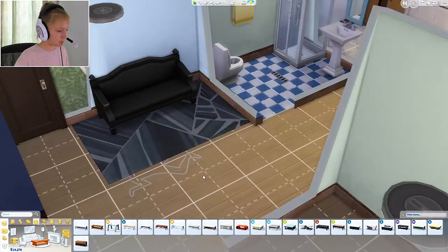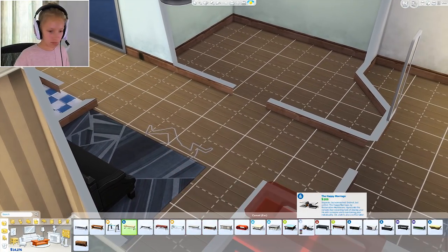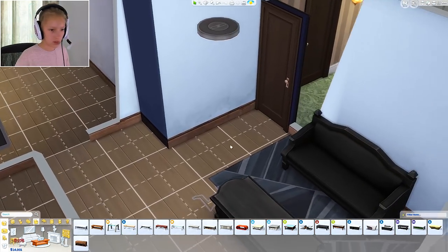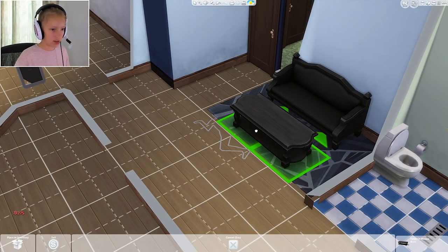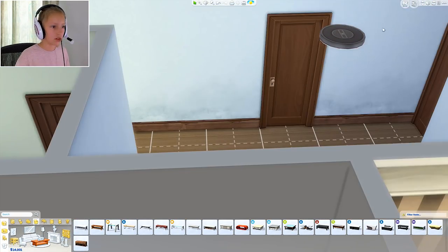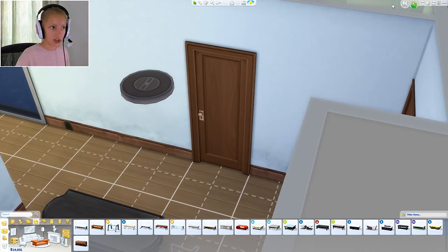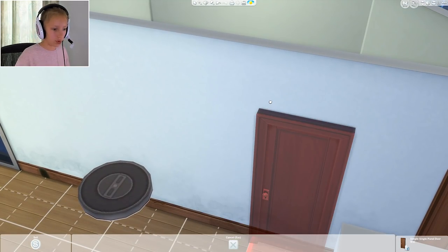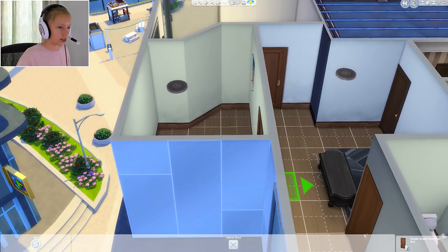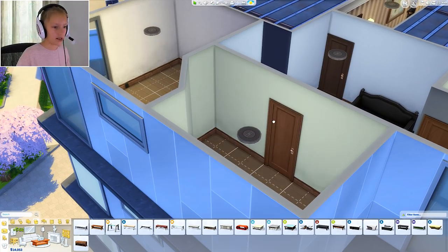Alright. This TV. This is a good coffee table. Alright, TV we can hang on the wall, I think. I just wanna move this door. Can't intersect objects. What kind of objects are intersecting? Oh yeah, that. Okay, let me quickly just get rid of that.